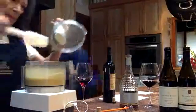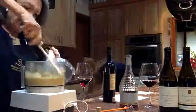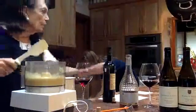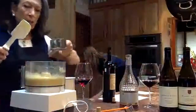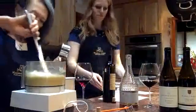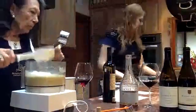And then we kind of move it around a little bit. And then we're going to add some flour. And the flour, we don't want it to be exact, 2/3 of a cup. Just until blended.